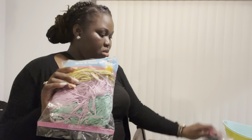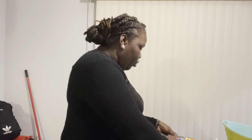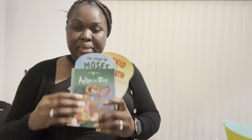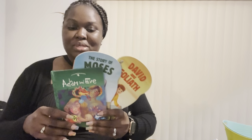So first and foremost, I got the Easter wrap, and I got four of these to put in the basket and put whatever else I need to get. Second of all, I got these little Bible stories books for the kids. So I'm gonna add this into their Easter basket as well, so sometime whenever they get it, we can sit down and read them together.